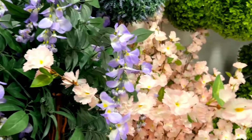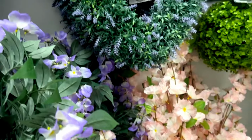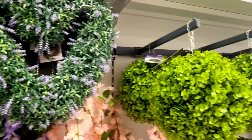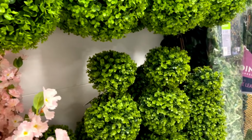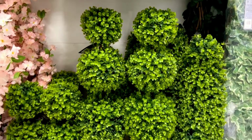And if you can't keep your plants alive, do not worry. Home Bargains have fake plants which are very tall and look very realistic. They're around £20, so not a bad price at all. Some of them are cheaper, some are more expensive, and they also have different colors. I personally love the lavender ones because I love lavender.